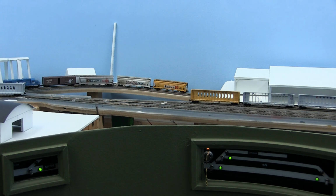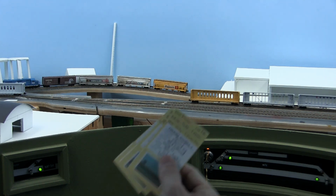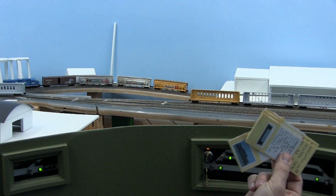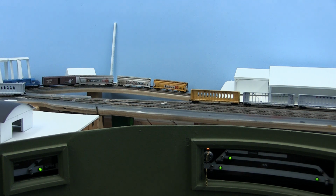Actually, before we go, let's go ahead and update our switch list. Did all our work we need to get done, and we'll change out the car cards and waybills. These are the 3 we're leaving. And we're taking 4 with us. So we got a rather long backing maneuver back down through Lakehurst and over the crossing again.